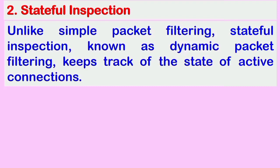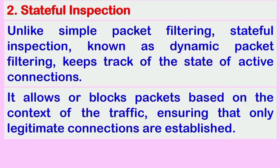Now, let's explore stateful inspection, a more advanced function of firewalls. Stateful inspection. Unlike simple packet filtering, stateful inspection, known as dynamic packet filtering, keeps track of the state of active connections. It allows or blocks packets based on the context of the traffic, ensuring that only legitimate connections are established.